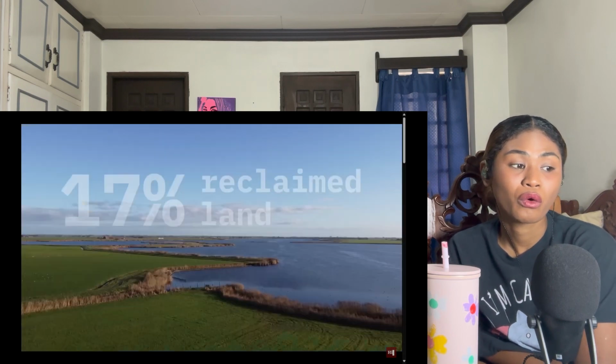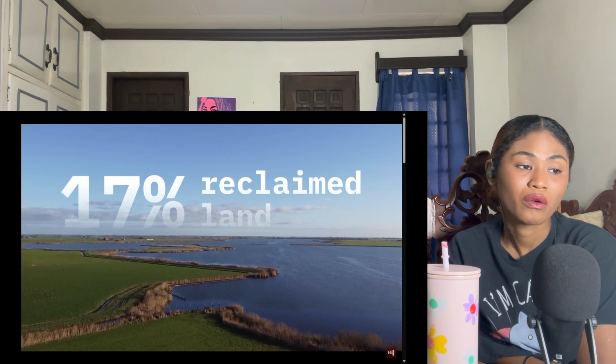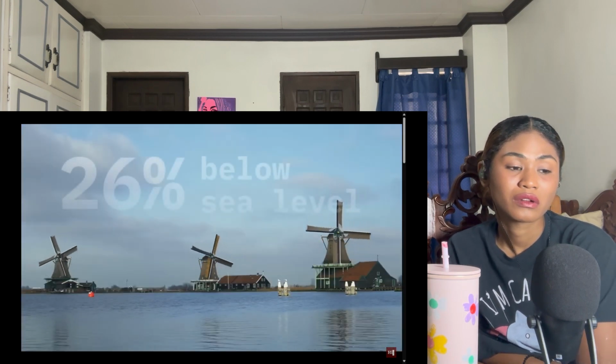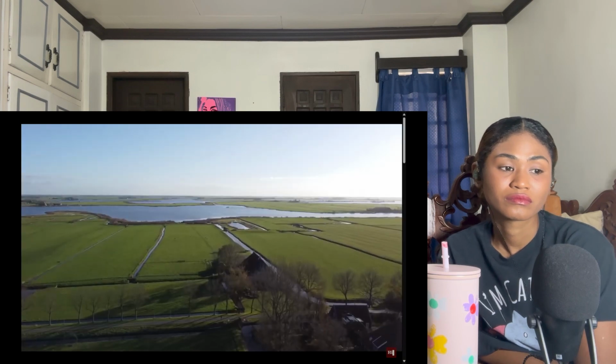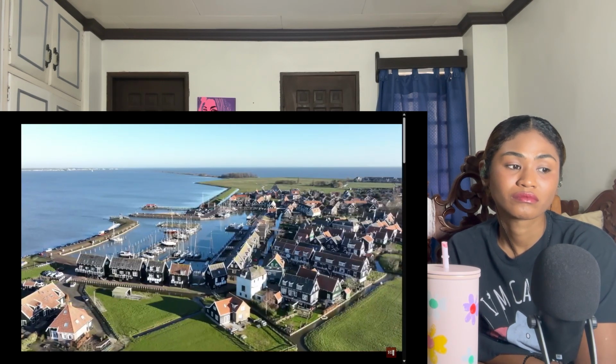This is what the Netherlands looks like today. About a fifth of the country's current land area has been reclaimed from lakes or the ocean. A quarter is located below sea level, and only half of the country lies more than 1 meter above the ocean. The relationship that the Dutch have with the water contributed to the modern stereotypes.